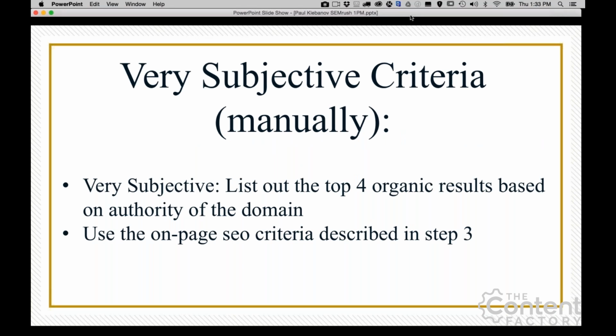So let's look at competitiveness specifically and how to determine how hard it is actually to get there in the SERPs. And Carrie hinted at that earlier. And so there's a very subjective way of doing it manually. And again, it's not very scientific, because our brain is made out of meat, and it's very difficult to do what SEMrush is doing algorithmically. And so here's how I would do it in the past. It's not very scientific, but this is all I had.